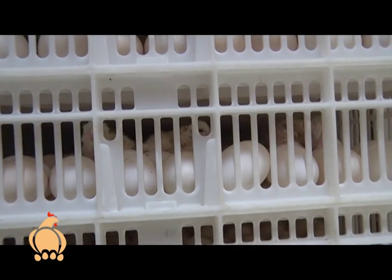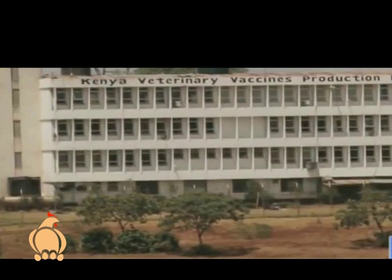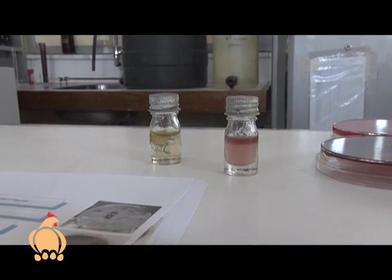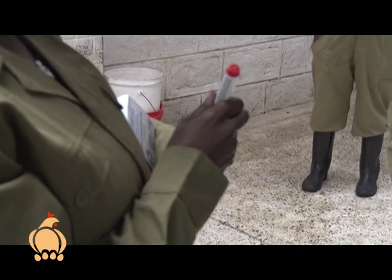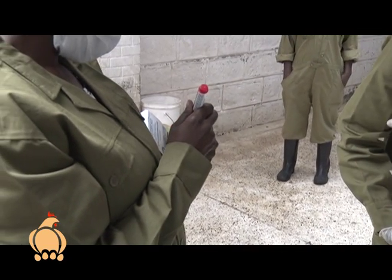Since the establishment of the hatchery, George has been using services from Kabete Labs, where he had been sending his samples for screening and sanitation verification. Years later, he started using services from Rift Valley Veterinary Investigation Labs, who visit his farm after every chick's dispatch to ensure his hatcheries are clean and disinfected for the next hatching period.